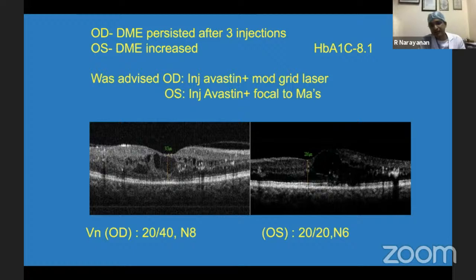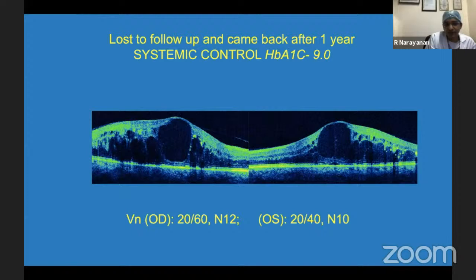This patient got 3 injections in the right eye. By the time he had received 3 injections in the right eye, the left eye also started developing center-involving macular edema, although the vision was still 6/6 in the left eye. And the vision in the right eye had improved from 6/24 to 6/12. You can see the HbA1c is 8.1. It's not under control. And this patient after this was kind of erratic.